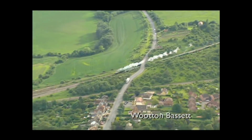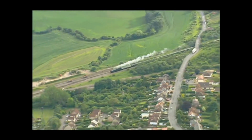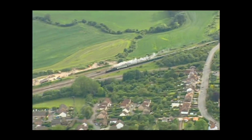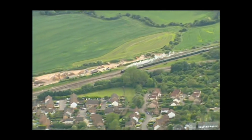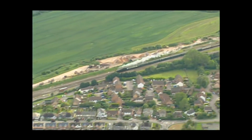As they approach Wootton Bassett, the line from South Wales can be seen converging on this side of the train. Most of the hard work is now behind them, and the King's making good time, heading for what's left of the mighty railway town where she was built.